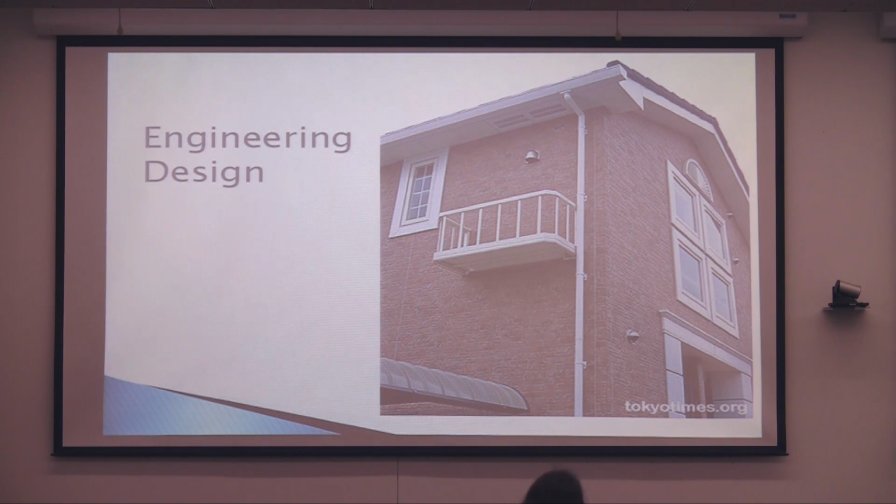Yes, this is a real picture from Tokyo. There's got to be an actual reason for it being. Well, let's think about this, because I'm going to refer to this picture when we do the activity. So what are some of the problems here?